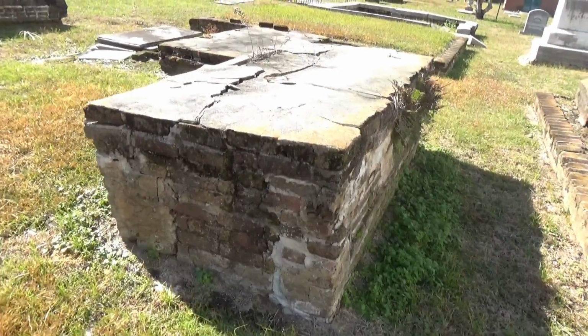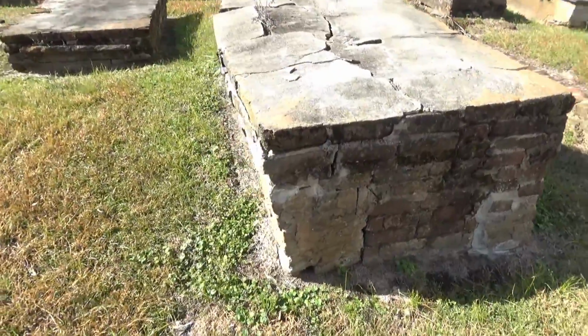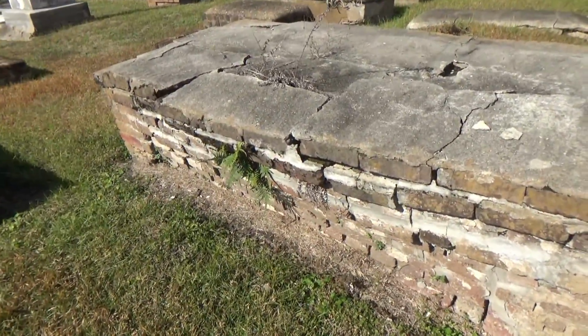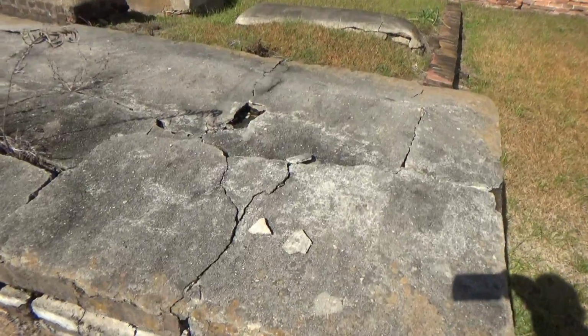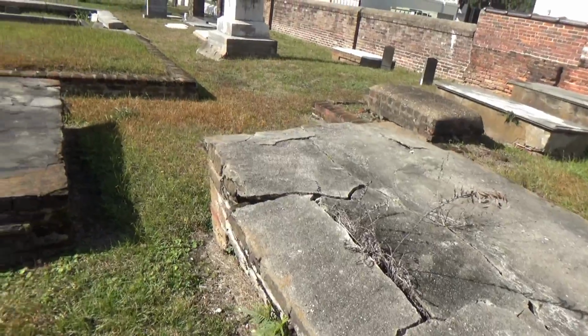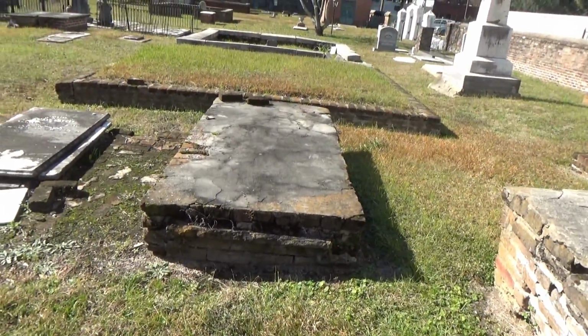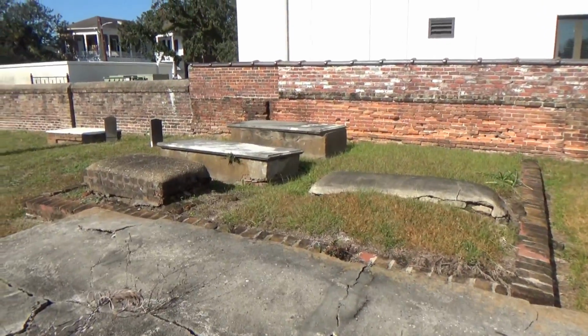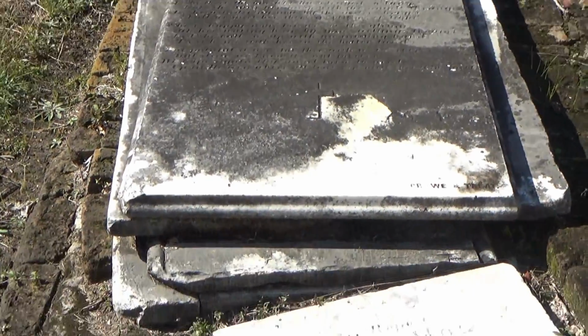Like this, the sides are okay. Well, that one's kind of falling apart a bit, but look at the top. It is just cracked up like everything, and no markings on that or this. A lot of them don't have markings as to who they are. I wonder if this one was intended to be sideways here.